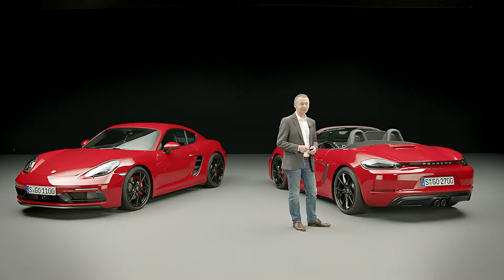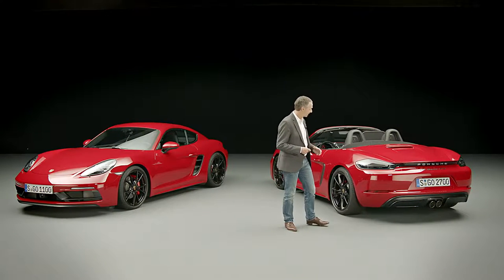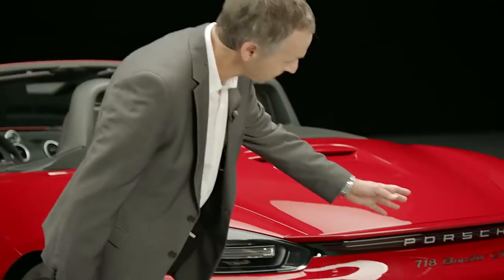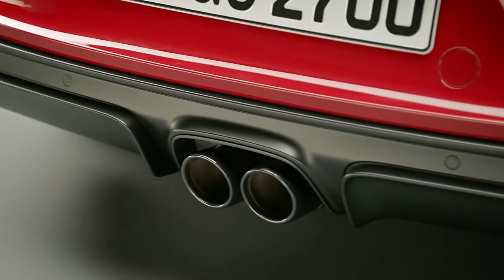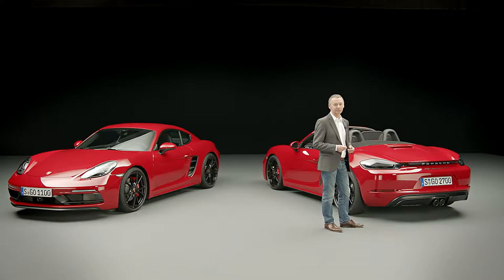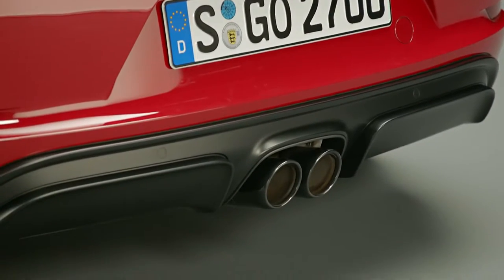The rear also offers GTS-specific features and a distinct character. The black-tinted motif can also be found in the tail lights, in the model logo, which comes in black, as well as the distinct rear apron, the underside of which is also kept in black. Obviously, this is aerodynamically optimized for the car. Last but not least, the sport exhaust system has tailpipes in high gloss black.